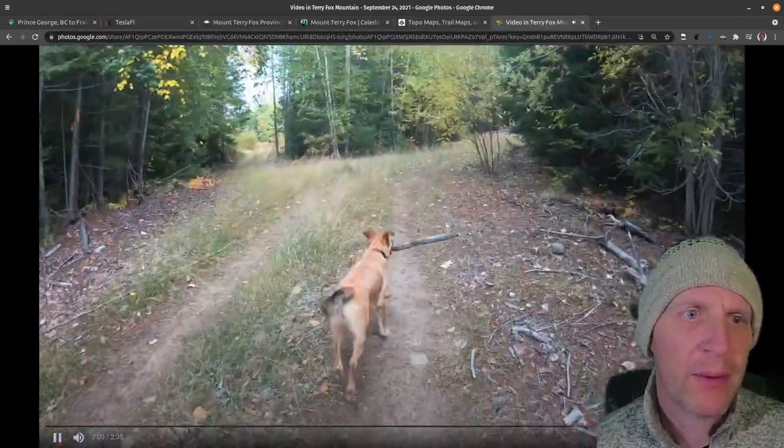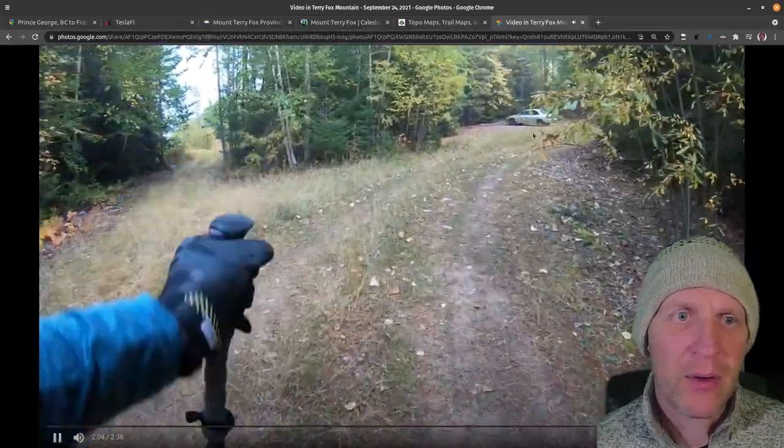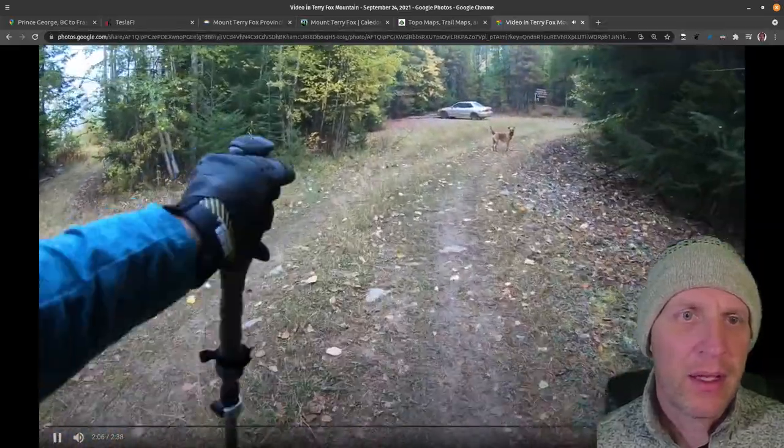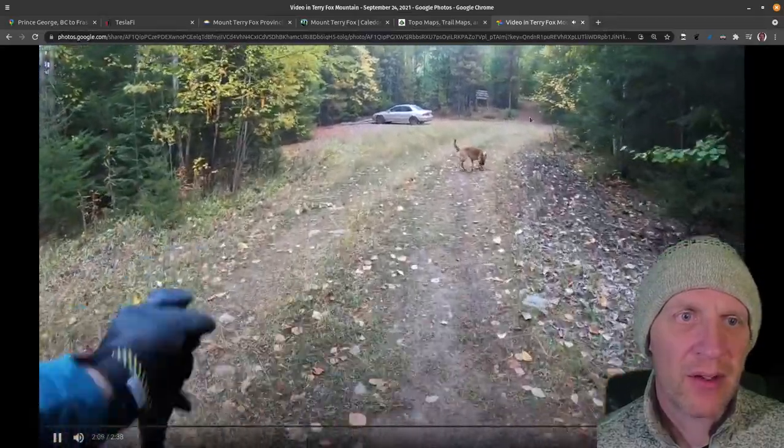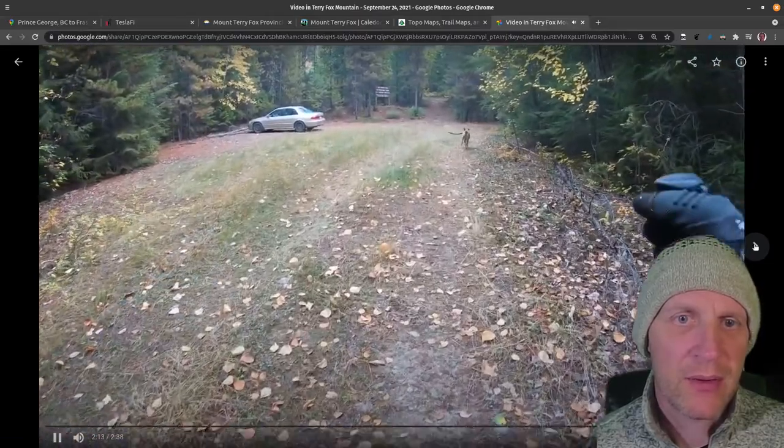And I believe right here on the right is the trailhead and the parking area. And that's where that Honda Accord is. And you'll see that sign there. It says Terry Fox Trailhead, etc., etc. And that's the trail right there. So let's continue on.